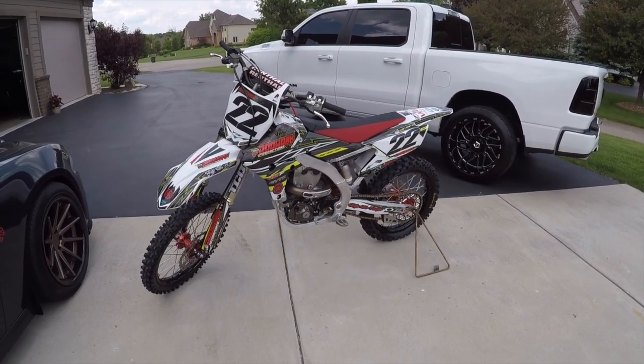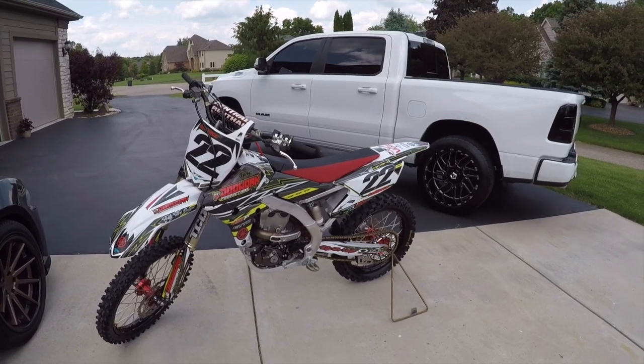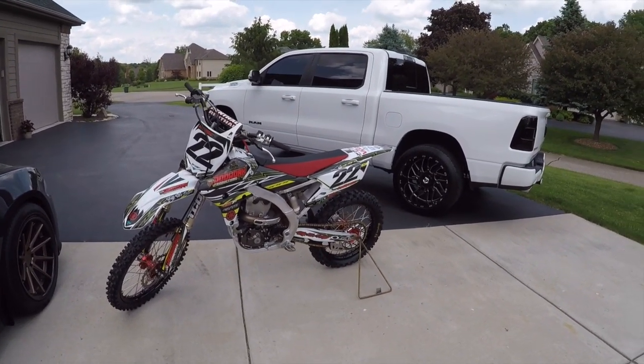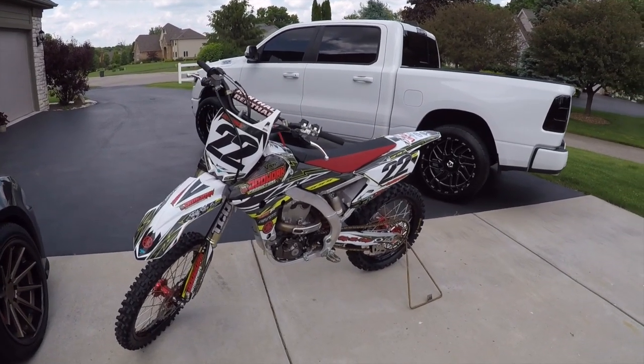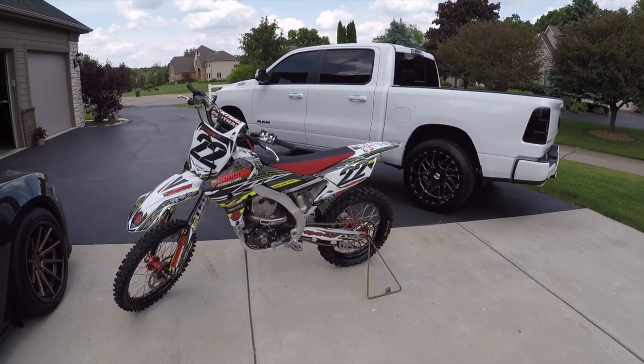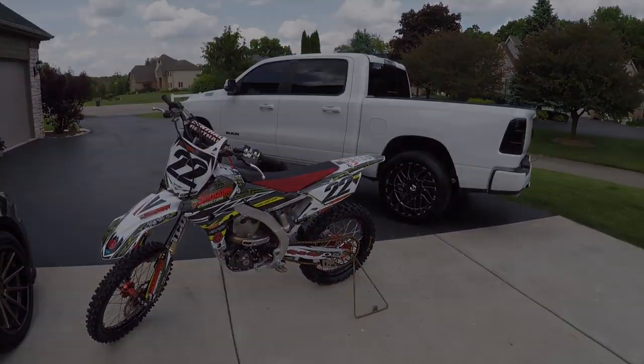So like I mentioned before, the track we're going to is called Super Coops. It's a track down by Milan, Michigan. It's actually right by Milan Dragway. And I've never been there before. This is gonna be a first time for me. So I'm pretty excited to see how the track is. I hear it's a sand track, so I got some sand tires on the bike. We're gonna go make a few laps and see how it goes, so stay tuned.